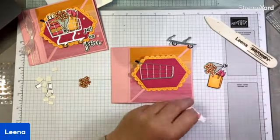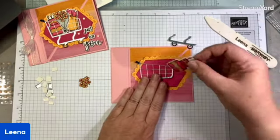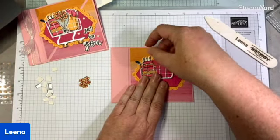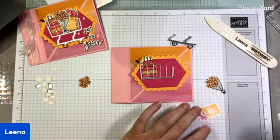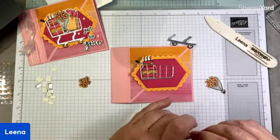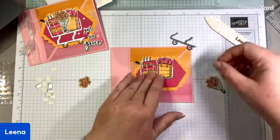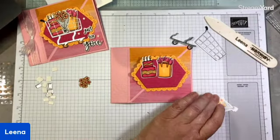And I'm going to start with my birthday cake. I'm going to add just a little bit of seal to the back of it, and I'm just going to tuck it in behind. I'm using the shopping cart as a guide so that I can get all of my items placed so they fit in the cart. Okay, now we're going to go to our gift bag on the other side. Just like that. Now I can take my cart off and we're going to add our bouquet of flowers.